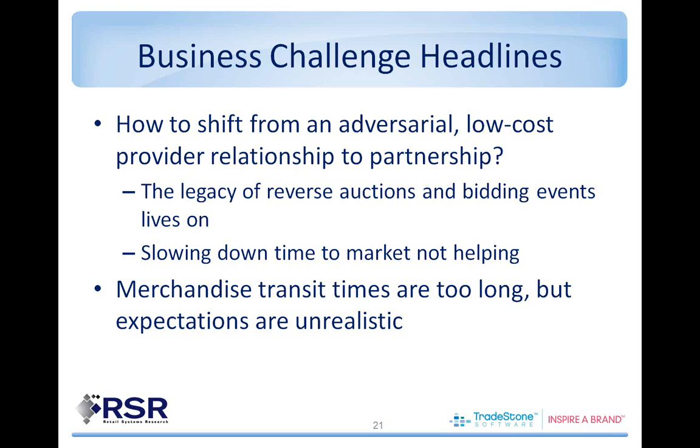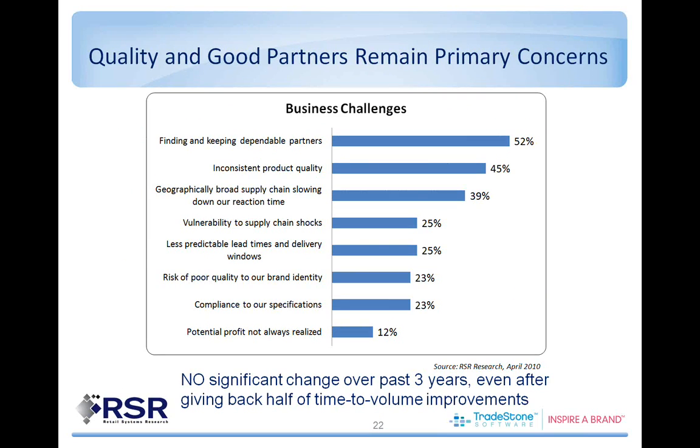There has been some attempt over the last couple of years to slow down time to market a little bit just to improve merchandise quality. Hasn't helped much. We also find that merchandise transit times, the times that they take to get from the point of source to the point of sale, are clearly longer than they should be, but we also found pretty unrealistic expectations of what they should be, given where retailers generally source from.